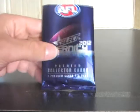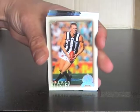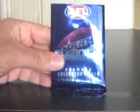So just a quick reminder, what you're looking for in a box is basically 12 hits, and then hopefully 13 with that extra one with a redemption card. Nathan Buckley, Hall of Fame. Hall of Fame cards are basically one per pack, and you're getting a parallel version of those Hall of Fame cards, 33 in the set.